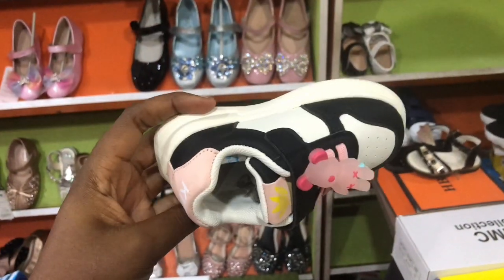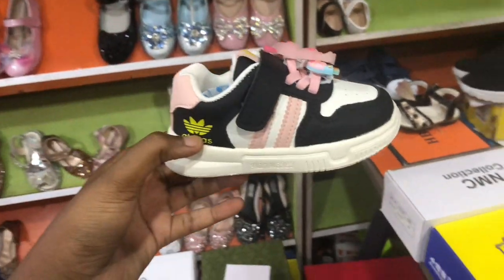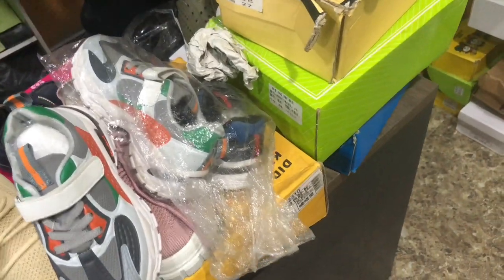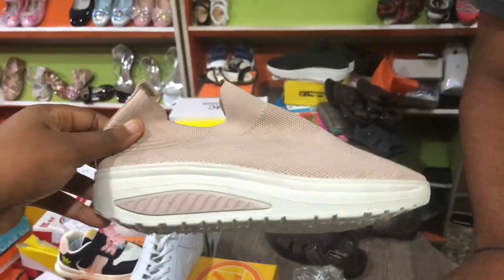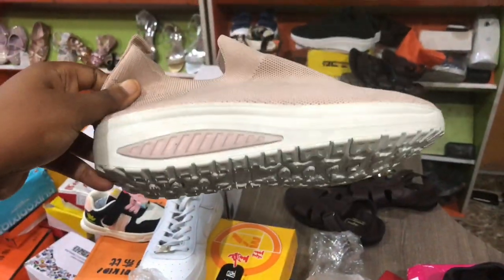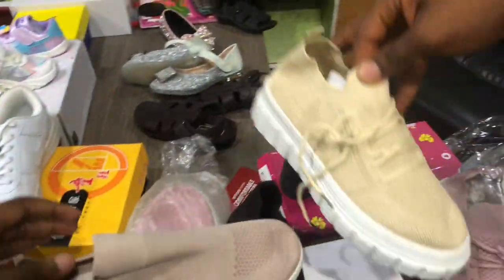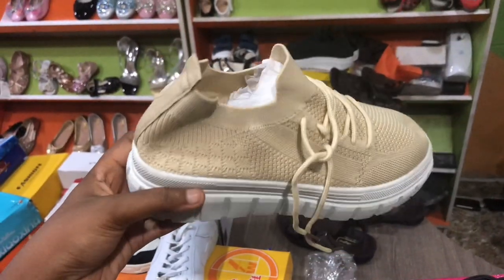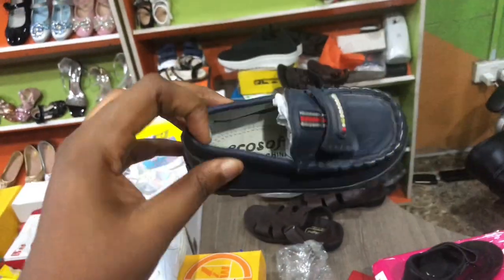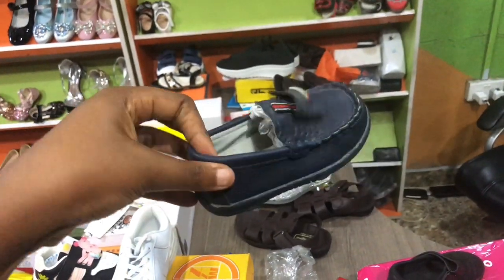Okay, what about this one? Same, this one is 5,000. That's more. This one is for adults, maybe? Yes, for adults. Sock shoes. How much? 4,500. This one is 4,500 naira. Yes, the other designs. How much is this one? Same 4,500. This one is also 4,500 naira. What of this tiny one? This one is 3,000 naira.